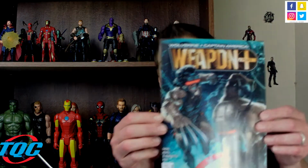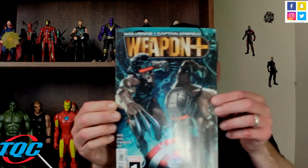And then last, and certainly not least, Wolverine and Captain America Weapon Plus, Sax, Neves, Benedetto, and Blee. Check that out. I'm super excited for this one. This also just came out today, so that's going to be another hot grab, guys. So that's pretty much it for this week's pulls. Like I said, I had some stuff I had to put off, so I will show that next week.